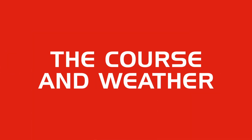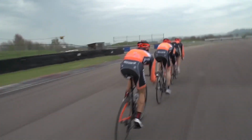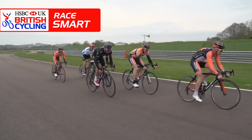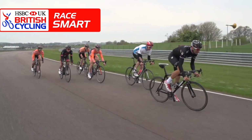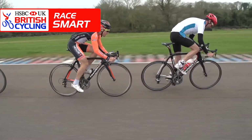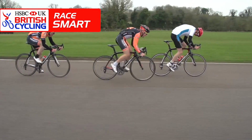Know the circuit and the weather conditions. On a closed road circuit, the point at which you launch your sprint will depend on the wind conditions and the gradient to the finish. If it's a tailwind, you can afford to start sprinting a little further from the finish, partly because you're going faster and partly because the riders behind you won't be getting so much shelter. Conversely, if it's a headwind or a slight uphill gradient, then you'll want to leave it as late as possible before making your move.